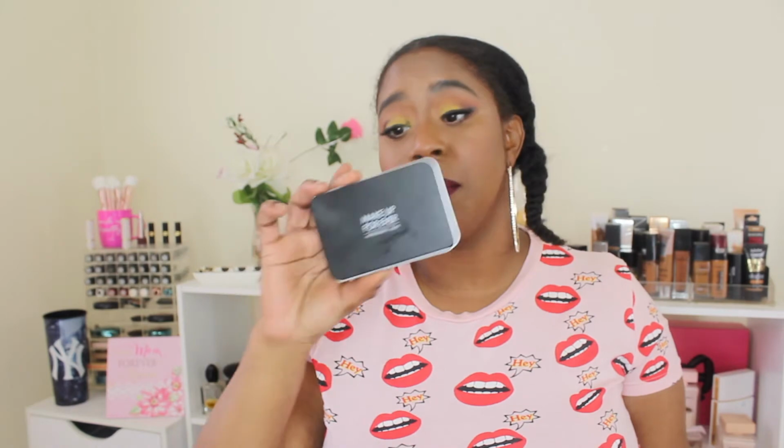Oh, as a matter of fact, I used the Too Faced setting powder today. This is called their Ethereal Setting Powder, and I've used quite a bit of this jar of powder. I do like it, but again, like I said, nothing beats Laura Mercier. I've really been enjoying my Makeup Forever Matte Velvet Skin. This is more like a powder foundation.